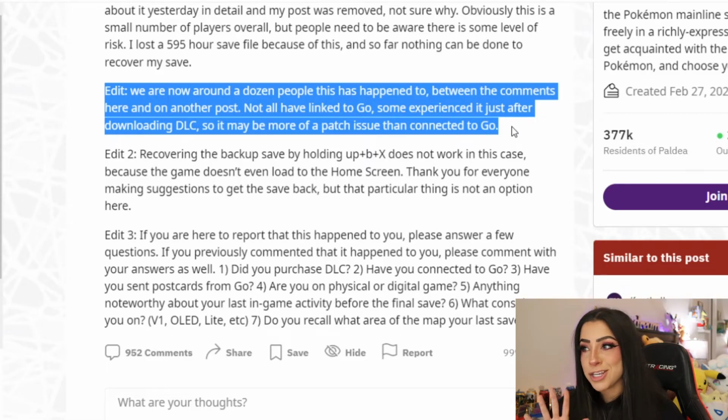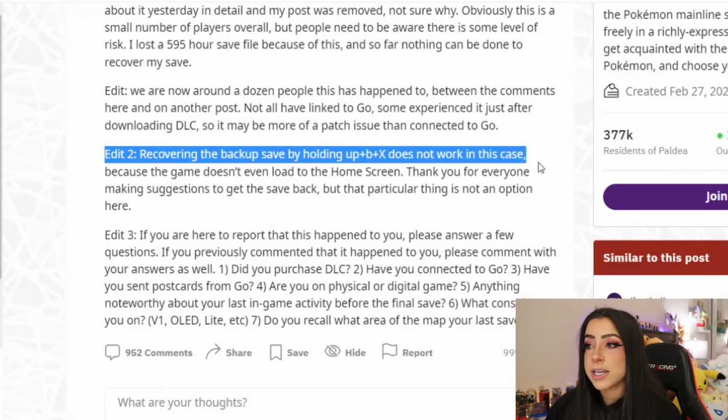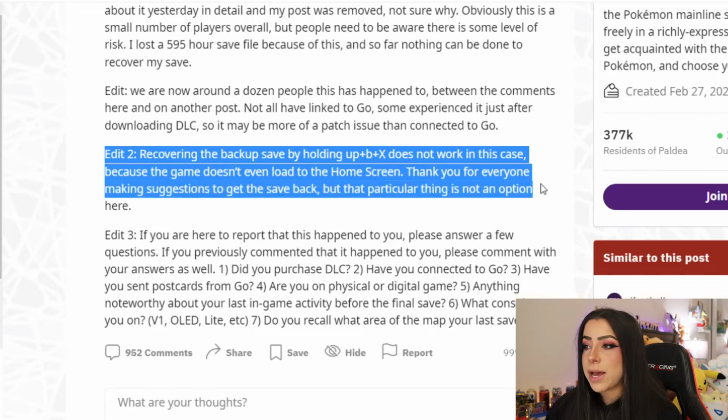So it might be best to just hold off on doing either one if you want to make sure that you're not one of these unlucky individuals that has their entire save file corrupted, considering there's no current way to fix it. Edit number 2 says recovering the backup save by holding the up plus B plus X does not work in this case because the game doesn't even load to the home screen. Thank you for everyone making suggestions to get the save back, but that particular thing is not an option here. So obviously they've been trying different ways to recover the save data, but it seems like some of the typical fixes are not having any effect on it.